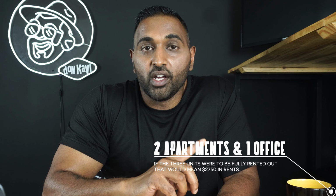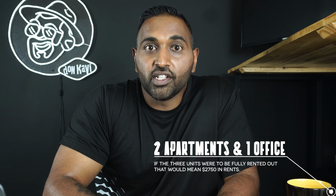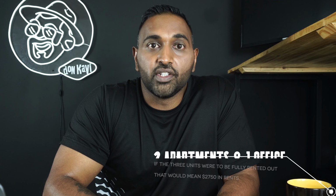What I did was look at the rents in the area and come up with what I thought would be a baseline of rents if I changed the office to an apartment. So the building would have 2 apartments and 1 office. If the 3 units were fully rented out, that would be $2,750 in rent. If the current second office and what would become my apartment was vacant, there would be $1,750 in rent. The mortgage, taxes, and insurance were $1,175 a month. There was one more expense to consider too.